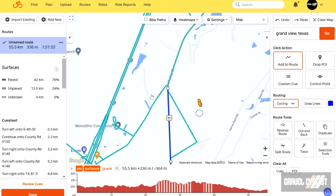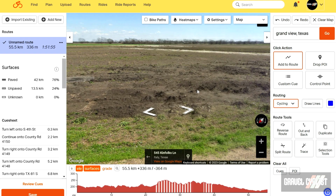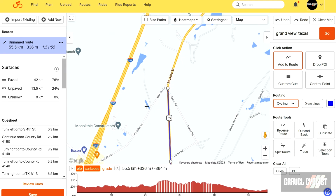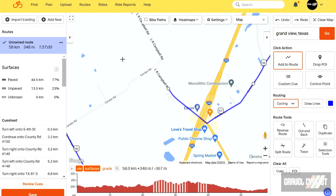Let's have a look at this road here. Okay, that looks pretty quiet. So we'll take that. And the other thing is, I'm going to take this back over the interstate, and there's a couple of stop options. You've got an Exxon gas station, a Love's travel stop, which are historically pretty busy, but you get my point. So you don't have to waste a whole bunch of time screwing around getting resupplies and so on.